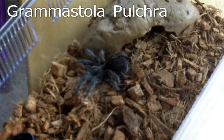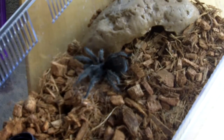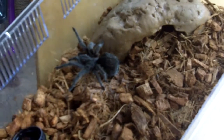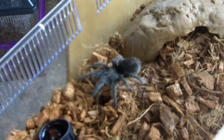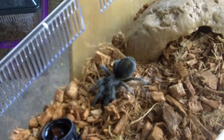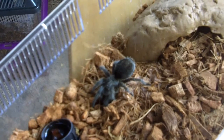This is Princess. She is a 3.5, maybe even 4 inch Grammostola pulchra. And I got a really good deal on her from Tiffany Holt from Arachnoboards. Absolutely wonderful lady. Hopefully my Choco's pregnant, and if she is, I'm going to end up sending her some babies for her collection because I really believe in what they do there at the Bug Zoo.